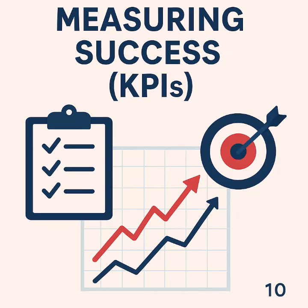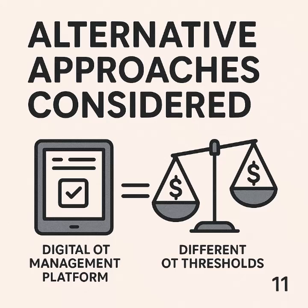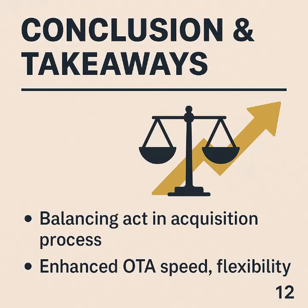Exactly. Were there any other approaches or strategies that they considered before they landed on these specific changes in Section 309? Yeah, actually, there were a few different ideas that were kicked around. One of them was to have different OT thresholds for different agencies or for different types of technologies. So instead of having one uniform threshold, they could have tailored it to the specific circumstances. So it would be more flexible. Exactly. And then another idea that was explored was to develop a digital OT management platform. So this would be a software system that would help to manage the whole OT process. And this could potentially improve efficiency, improve transparency. And maybe even make some of these legislative changes unnecessary. Interesting. So maybe we'll see that in the future.